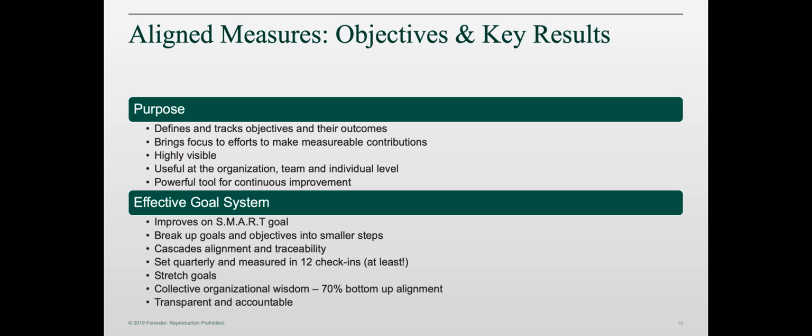The measures that organizations are using today to help them be much more visible and how they're going to achieve the objectives of their portfolios are coming in the form of objectives and key results. So they are defining and tracking objectives and their outcomes, bringing focus to those measurable contributions, highly visible. Everybody in the organization has OKRs for which they're accountable. It's powerful at every level of the organization, and you can use it as a powerful tool for continuous improvement. It's an effective goal system.